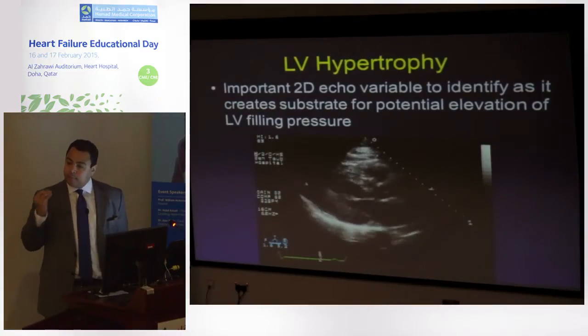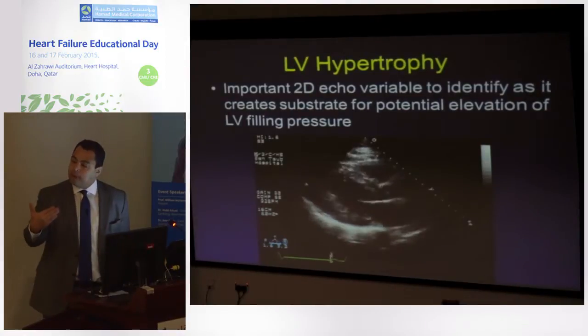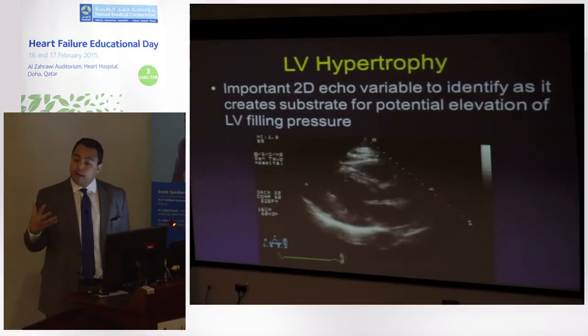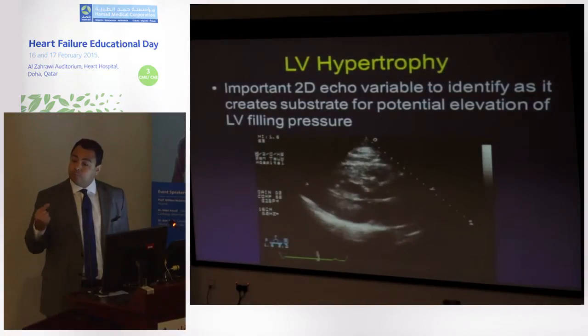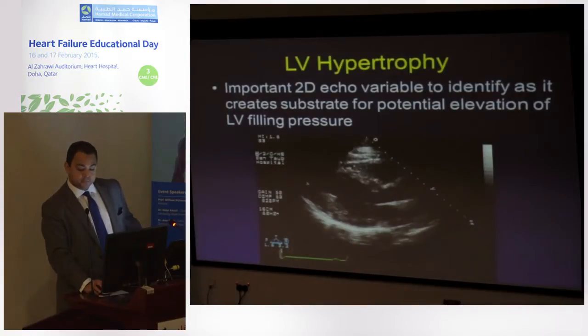So the substrate of the myocardium, this ejection fraction is normal. It's actually probably hyperdynamic. It's in the high 60s to low 70%. But this patient has LV hypertrophy. So that structure is important because it creates the possibility of someone with the right afterload and preload to have diastolic heart failure. So that's very important.